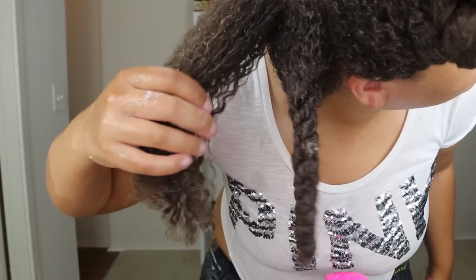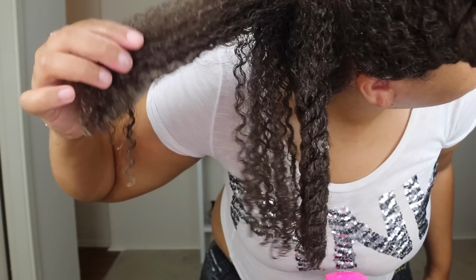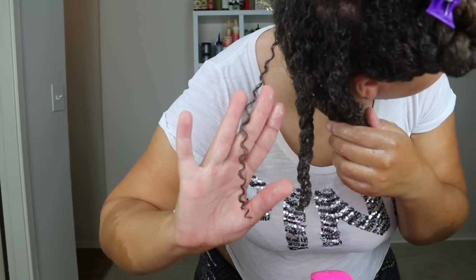And here's a great texture shot. As you can see, my hair is very receptive to all the moisture that I'm giving it. And I often get asked, what is my hair type? And it is a 3C, medium porosity. And here's a great example here.